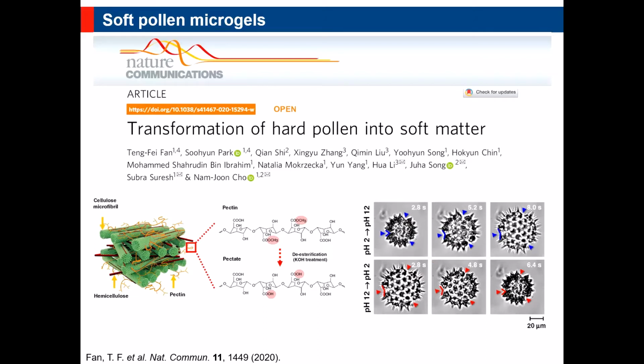Recently, we demonstrated that it is possible to convert hard pollen grains into soft, stimuli-responsive microgel particles. However, the potential to develop other material forms based on natural and inexpensive pollen grains, thereby using their unique functional capabilities and applications, has not been investigated to date.